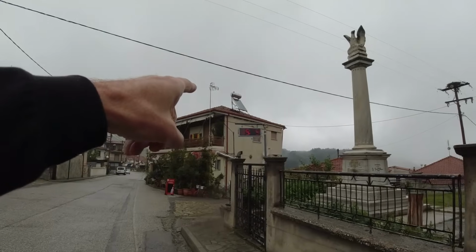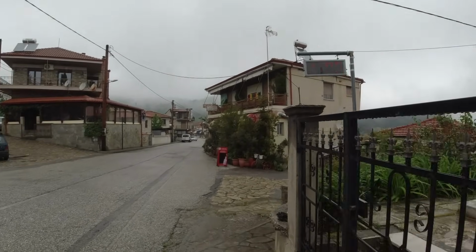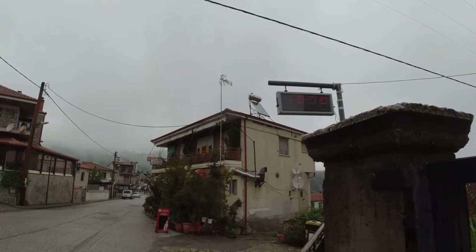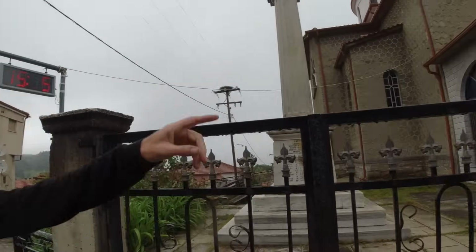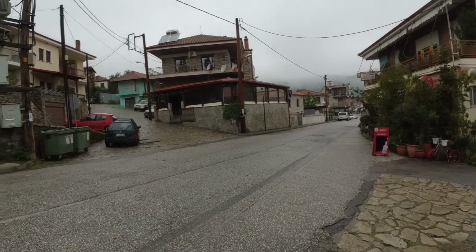That's right, 15:05, 15th of May, 11 degrees Celsius, and raining now, 13:28. So 1:28, that says like 1:10, so maybe one of them is correct.